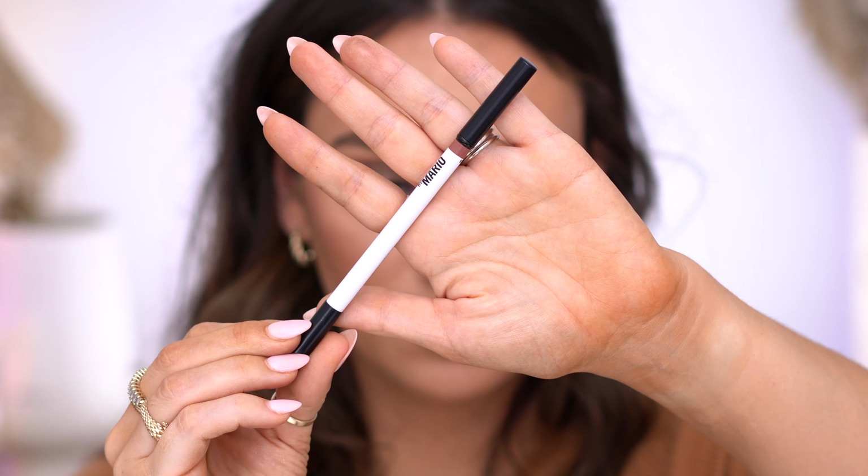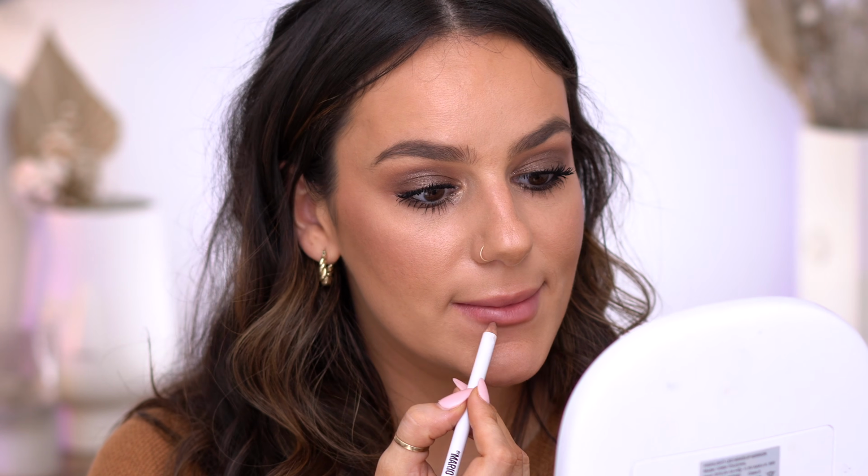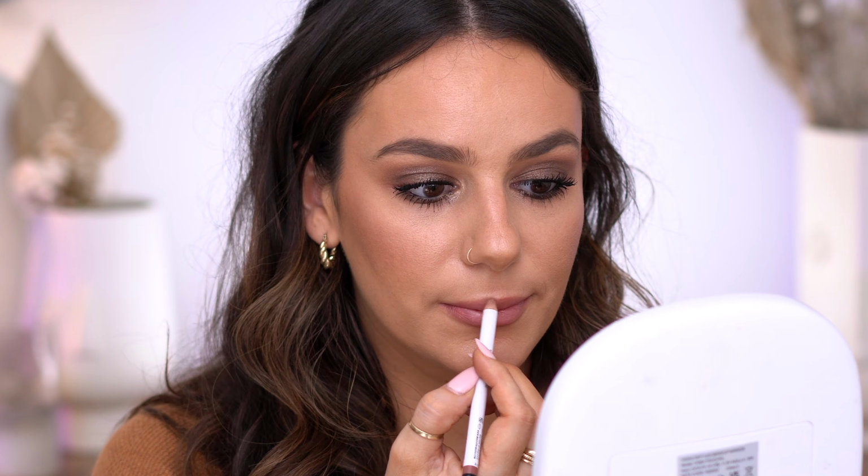I love the Makeup by Mario lip liners. Adore them. I love the texture. I love that they're not too smooth and slippery, but they're smooth enough where you can line your lips easily. It doesn't tug. It doesn't do anything. I have here two colors.